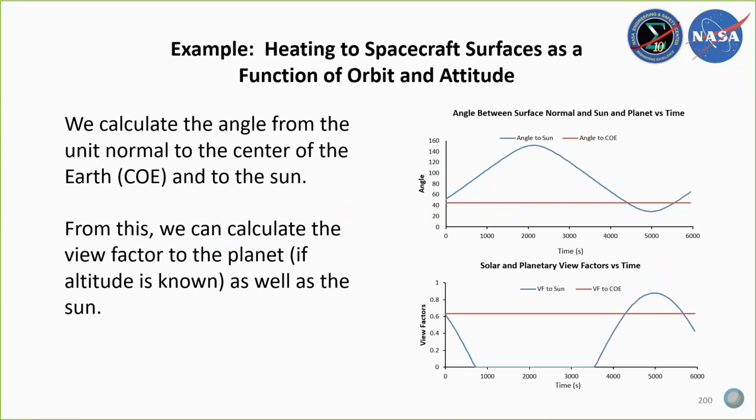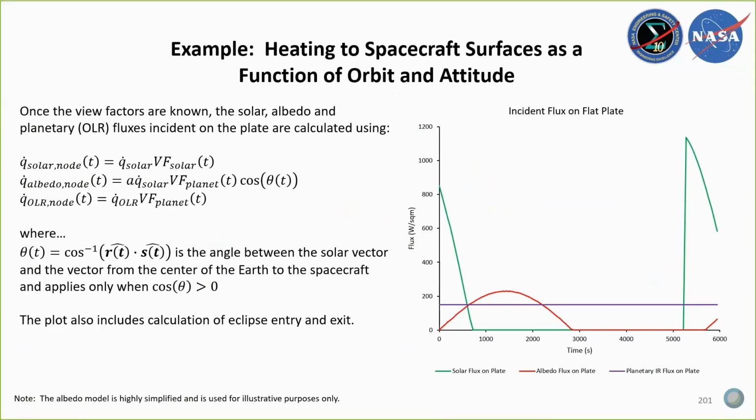I think for this altitude of orbit, the view factor, if the plate were facing the planet directly, would be somewhere around 88%. So that passes the looks-right test. And then as I go around the planet, I would expect my view factor to the sun to change. Okay?